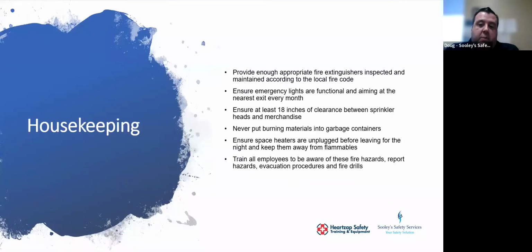You need to provide enough appropriate fire extinguishers that are inspected and maintained according to Ontario Fire Code. Ensure emergency lights are functional and aiming at the nearest exit every month. Ensure there are at least 18 inches of clearance between any sprinkler head and any merchandise or storage materials. Never put burning materials into garbage containers. Ensure your space heaters are unplugged before you leave for the night and keep them away from any flammable materials. Train all your employees to be aware of these fire hazards, report the hazards, and know evacuation procedures and fire drills.